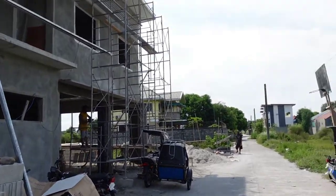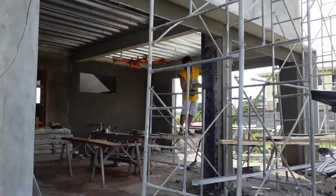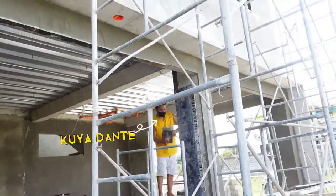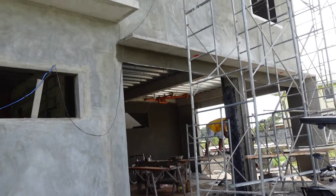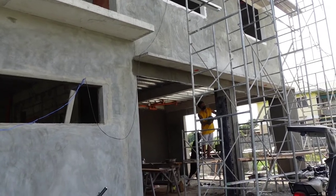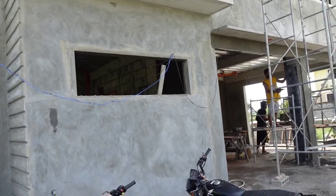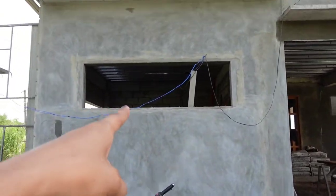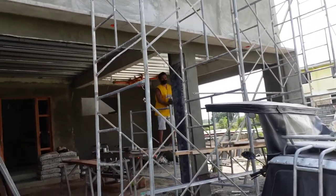Here we have 7 workers, and the other one there is the assistant, getting some sand for the mixture. And there is Kuya Dante, who is assigned to plaster this section. This time our workers are completing the plastering section of the house. Kuya Dante and the other one inside, Kuya Janjan, are assigned to finish the plastering of the house. This is the only area, and stall number 2 are the remaining sections that are not yet plastered, but they're about to finish.